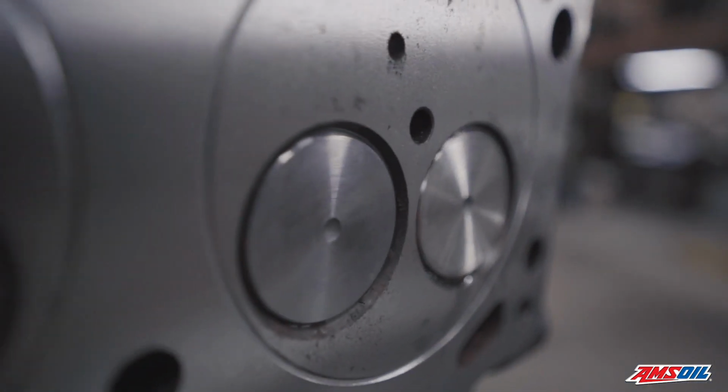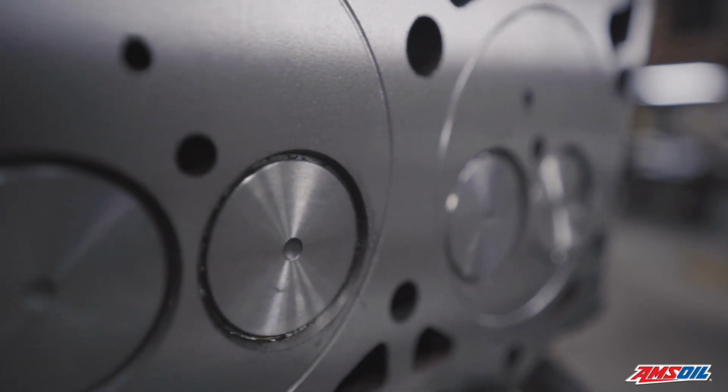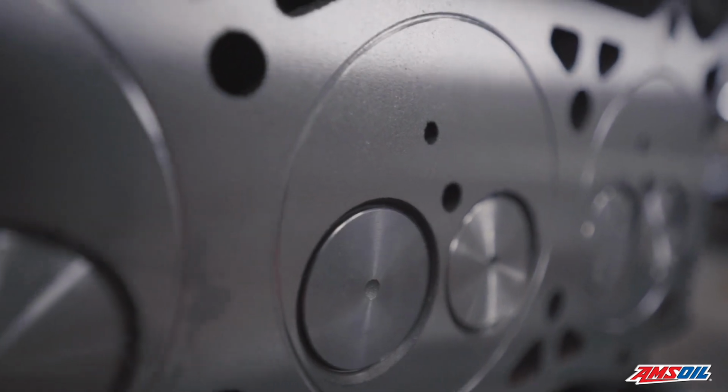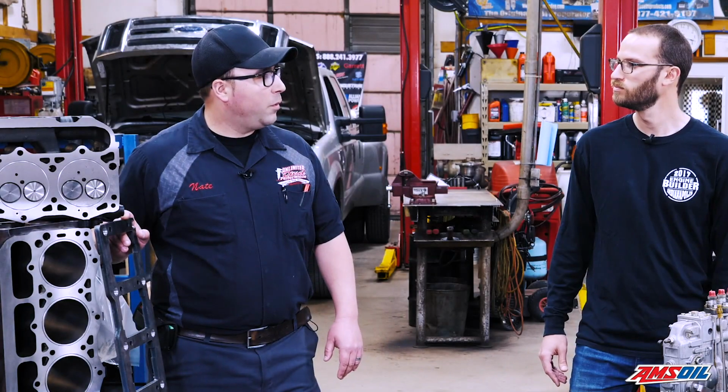The cylinder heads, we would also use a factory casting to meet the rules on the 2.6 class. And as well, we would do a girdle on the bottom end with 12mm main studs to hold the crankshaft in and keep it from moving around in there.